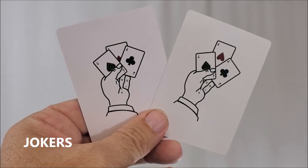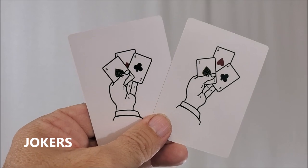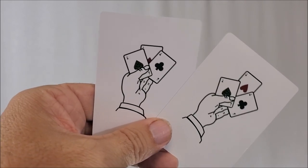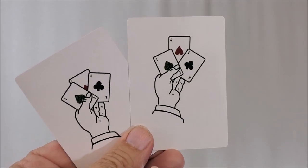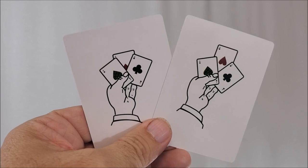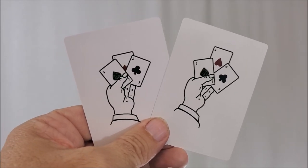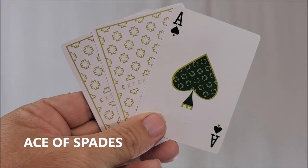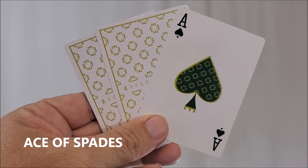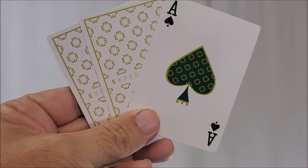Your two jokers are drawn like the figure drawings that are done in the Expert at the Card Table. One shows a spade, a club, and what looks like a diamond, but when you pull it out, it's a heart. This is a very simple child's trick that kids learn, like a really simple three-card Monty trick. Your ace of spades is done in the Erdnase green with that lighter green going around the edge. And you can see underneath the spade pip, there is another E.